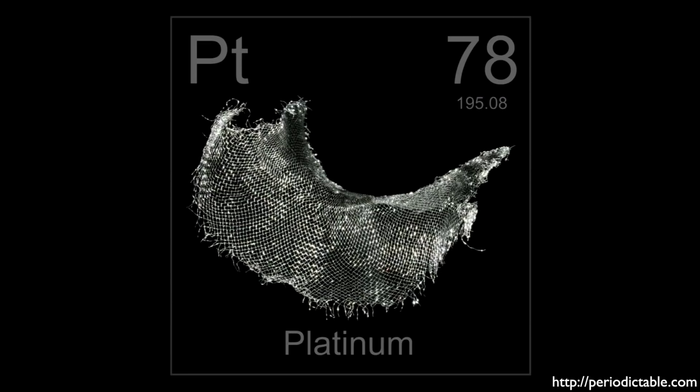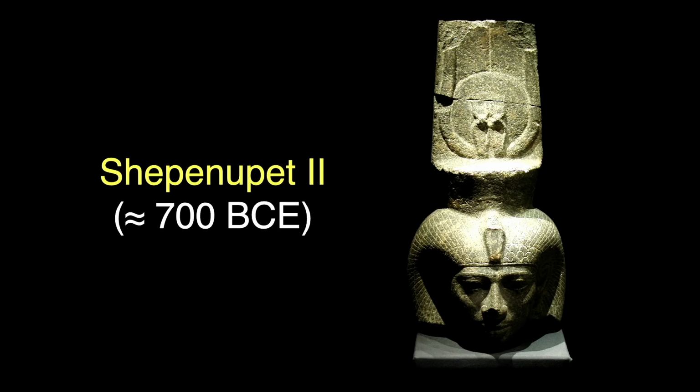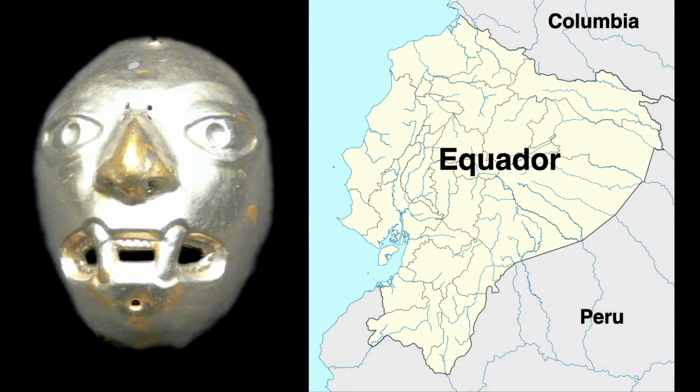For instance, a small box from the burial artifacts of Shepenupet II was found to be decorated with gold-platinum hieroglyphics. However, they may not have recognized platinum as a separate metal. Platinum was used by Native Americans near Esmeraldas, Ecuador, to produce gold-platinum alloy jewelry. But this platinum was probably not pure, having been extracted with other platinum group metals. This was almost 1,000 years later than the Egyptians' incidental use of platinum.